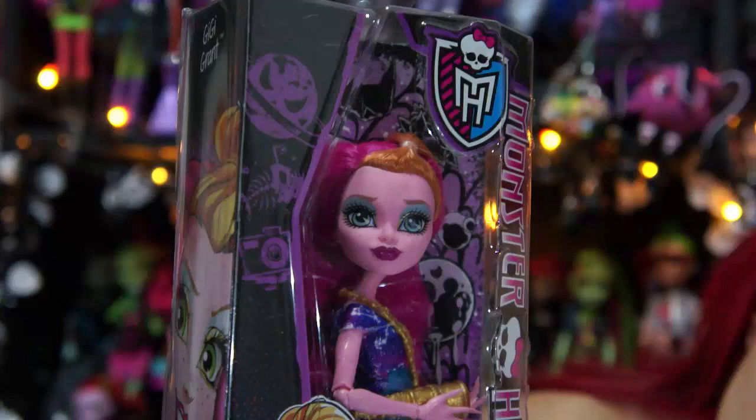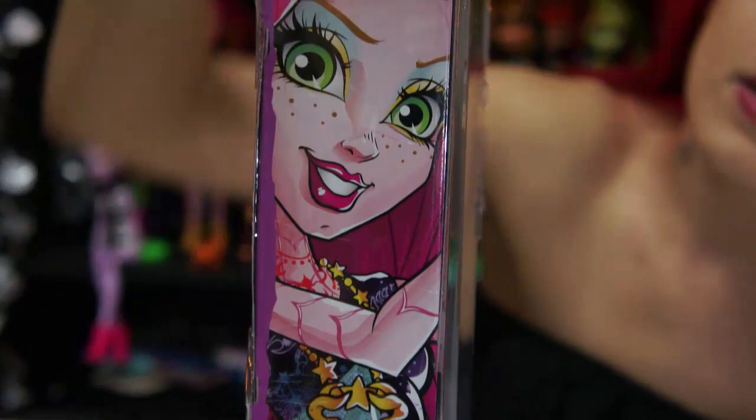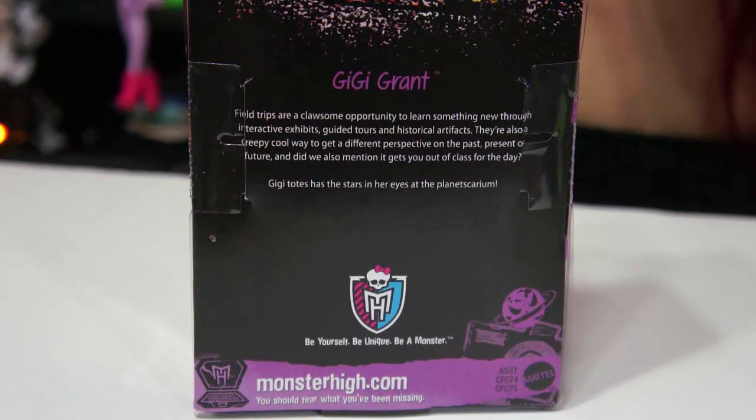Then turning to the right side of the box, it has more box art of her. And then on the back, it has a big profile picture of her, from the chest up. And then of course the little description, and the last line is where it says where she's going. So I thought that was, again, a really cool detail. It says, Gigi Totes has the stars in her eyes at the planet Scarium. I like that. It's so cute, and I like the play on words.